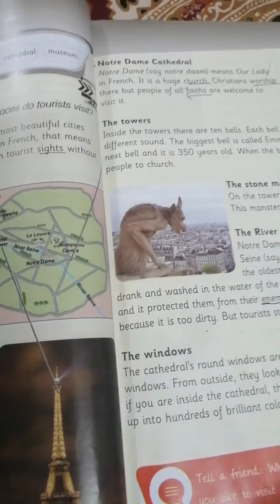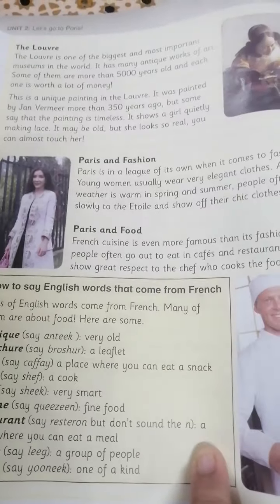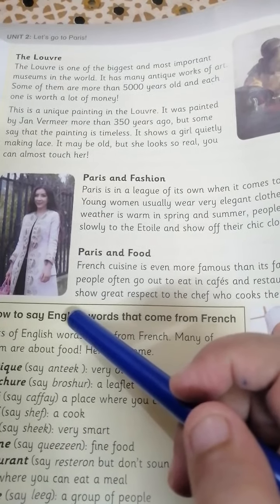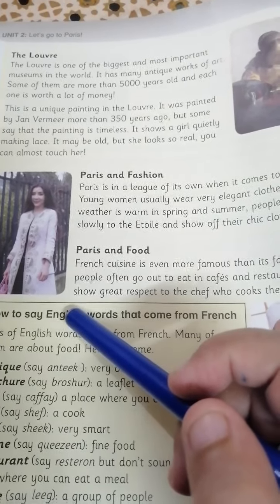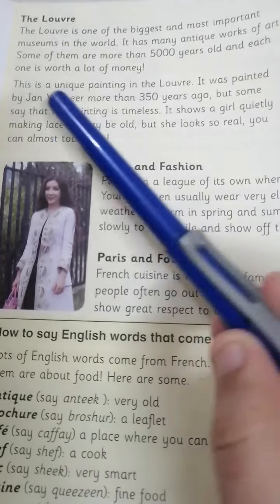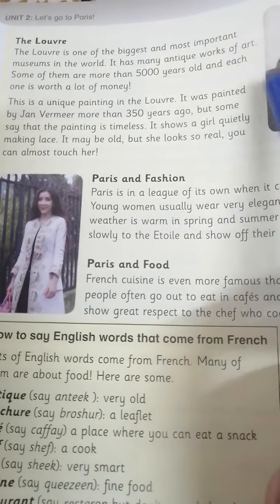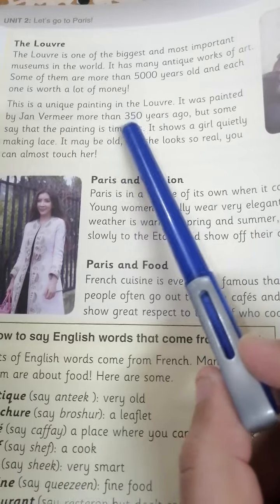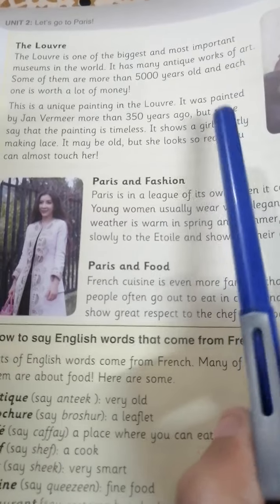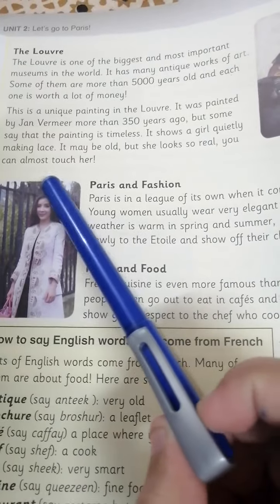Okay, now on the next page, our topic is the Louvre. First we read, the Louvre is one of the biggest and most important museums in the world. It has many antique works of art. Some of them are more than 5,000 years old and each one is worth a lot of money. This is a unique painting in the Louvre. It was painted by Jan Vermeer more than 350 years ago, but some say that the painting is timeless. It shows a girl quietly making lace. It may be old, but she looks so real. You can almost touch her.